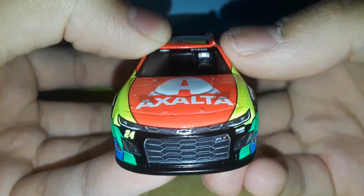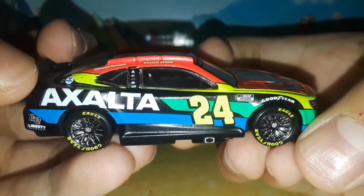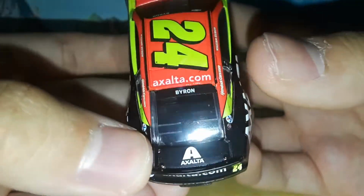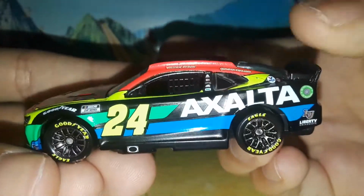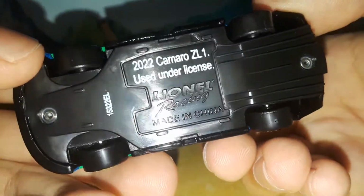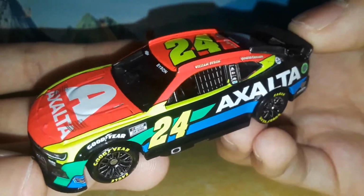If you're a Byron fan and you have last year's car, it'd be cool to have this one to go with last year's car, because you got the same paint scheme but a different mold and a different style car. Kind of cool to have them side by side if you're a William Byron fan or any diecast fan. Like paint schemes that have not changed from last year, just compare them. There's the underbody and everything. They're definitely going to look similar, but they're going to also look really good.